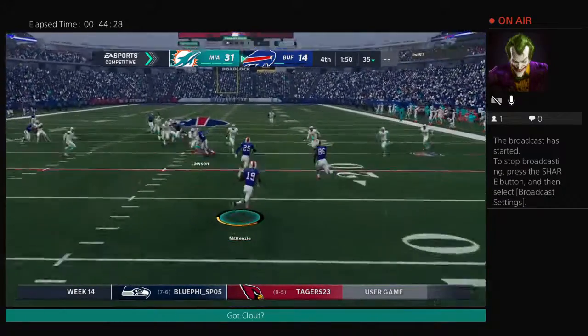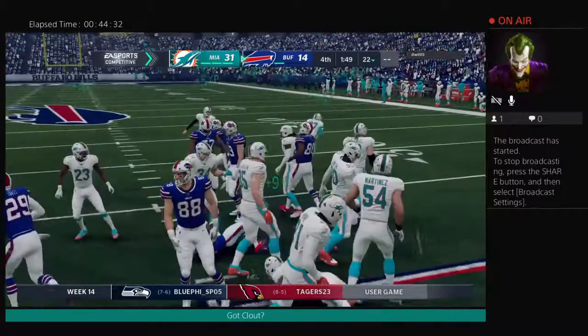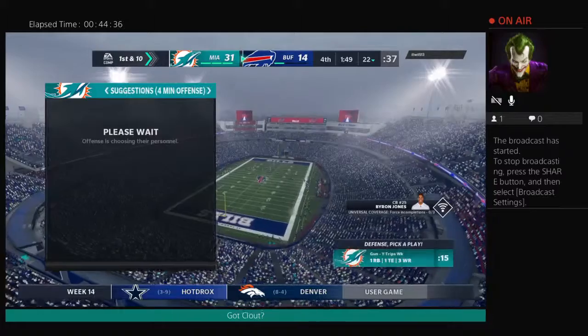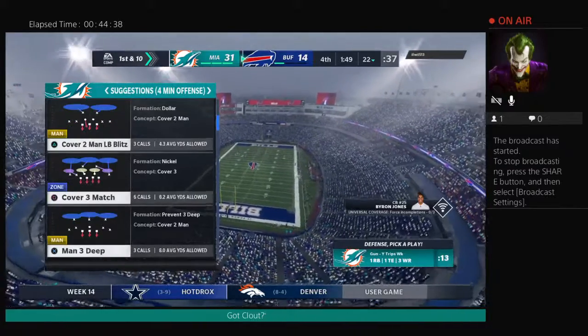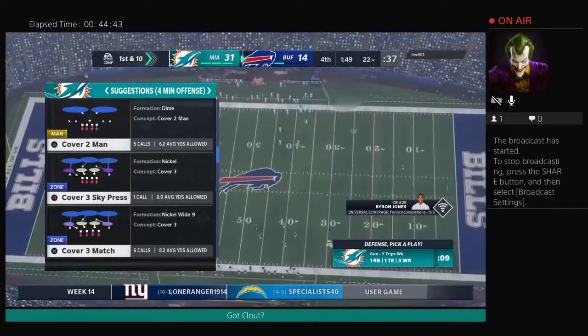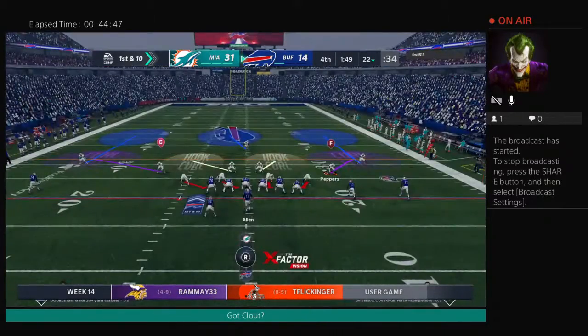On the return, it's McKenzie, and he'll get it up past the 20 to about the 22. First and 10 at their own 22-yard line. Bills come to the line to start their next drive.